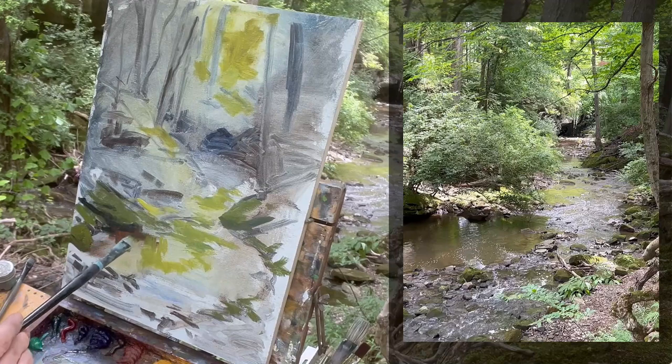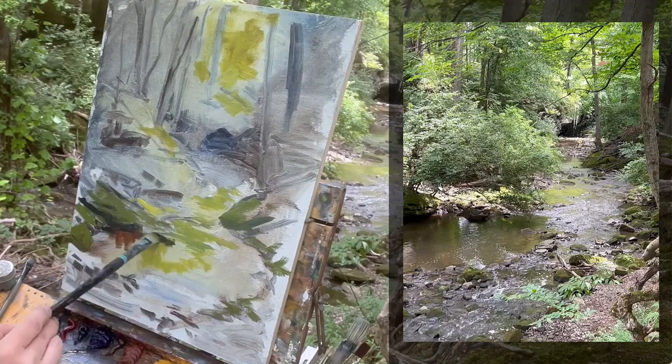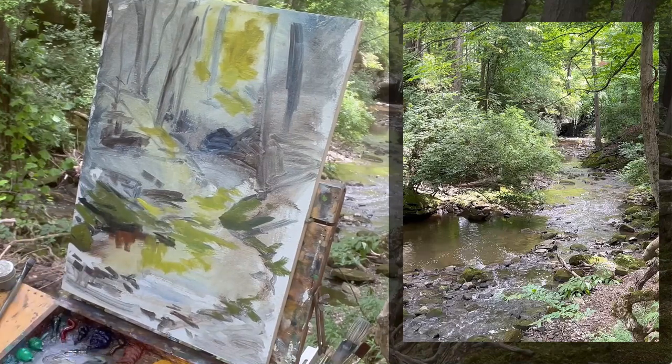Taking a little bit more of that green and figuring out where these darker passages are under the bush. I haven't put the bush in yet, but it's creating a shadow in the water as well.